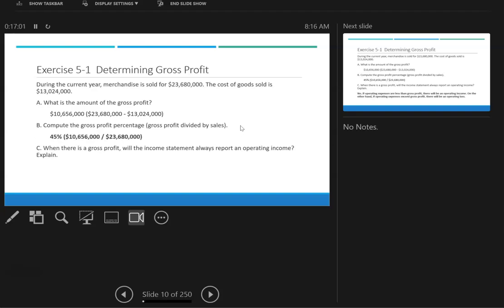The gross profit percent is just what that gross profit is divided by your sales. So do you see the gross profit is 45%? Because they have to mark up the products. That's how they make their revenue, right?